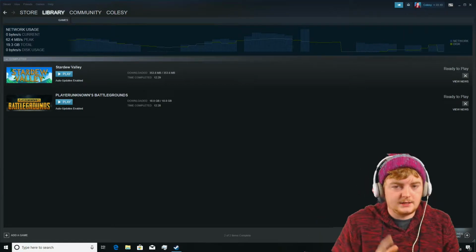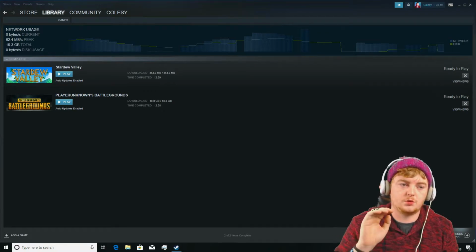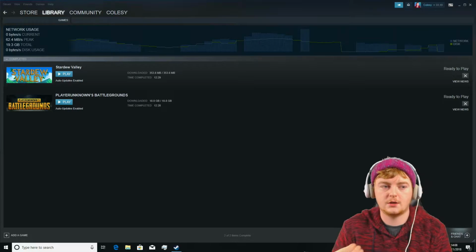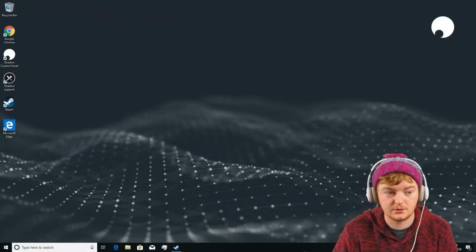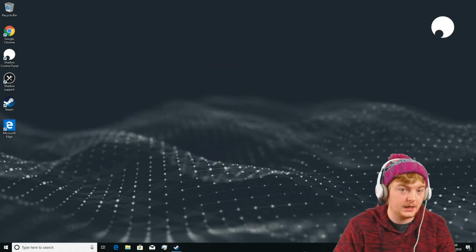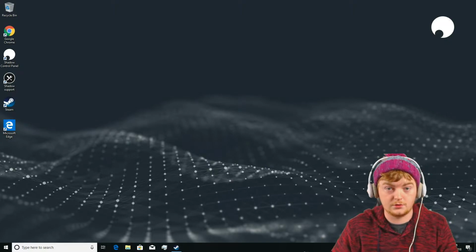Shadow is a little different to GeForce Now. Shadow is focused towards gamers and gaming. However, unlike GeForce Now, Shadow is a completely virtual PC. So for example, if I minimize this, you'll see that I just have what looks like a normal Windows desktop. It's a complete virtual PC, and the specs of this PC are given to you.